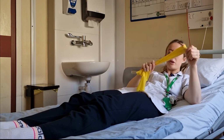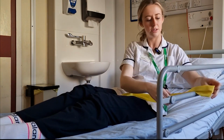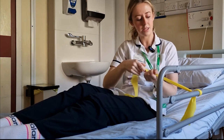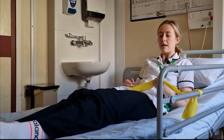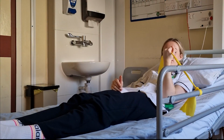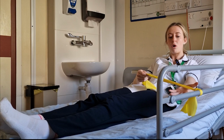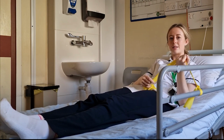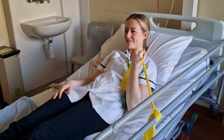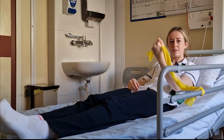Now on the bed, there's a bit of a trick you can do. So you could put the side rail up, or if you've already got them up, you could tie the band nice and easily onto the bar so that you've got something to ground the band. And then with palm facing up, you can bend your arm upwards and then back down. Now to make this more challenging or more resistant, if you hold closer to where you've tied it, it's going to feel much tougher. If you want to make it less resistance, hold nearer to the end and it should feel easier. Okay, so that's for the bicep curls.